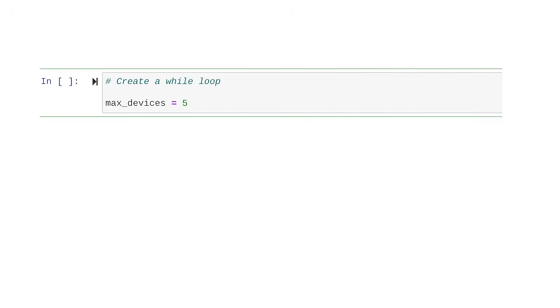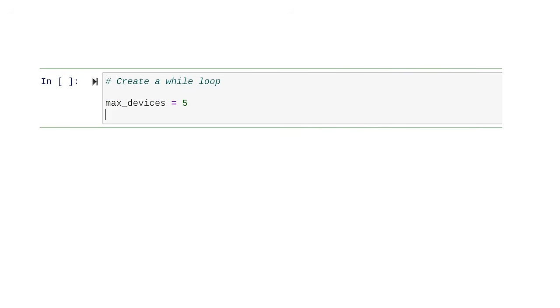Then, we'll set our loop variable. We'll use I for this and set it to a value of 1. Unlike with for loops, with while loops, we set this variable outside of the loop. Next, we'll create the header of our while loop.